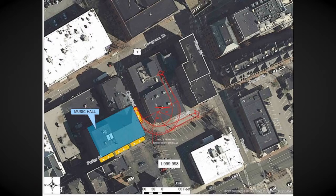In 2008, the budding property owner across the street from the music hall hired me to do the site analysis on Chestnut Street so we could alleviate some of the pedestrian safety concerns and some of the congestion from delivery trucks and buses that line up on Porter Street.